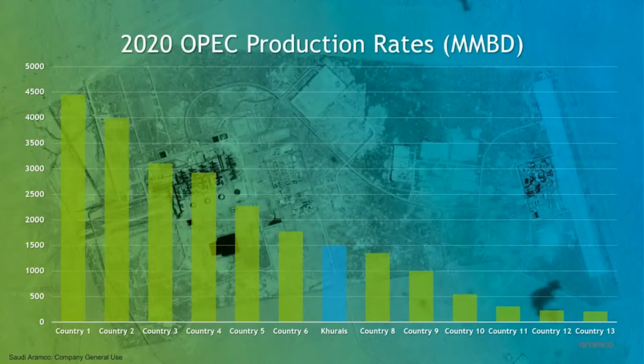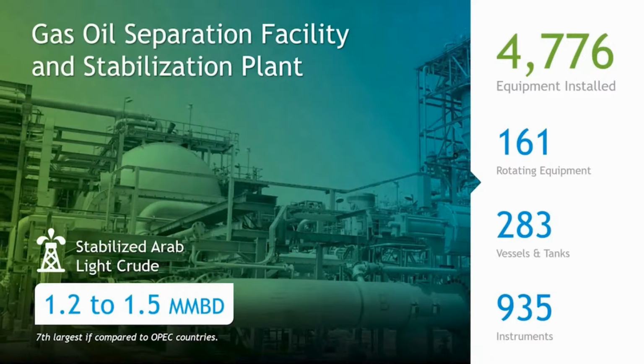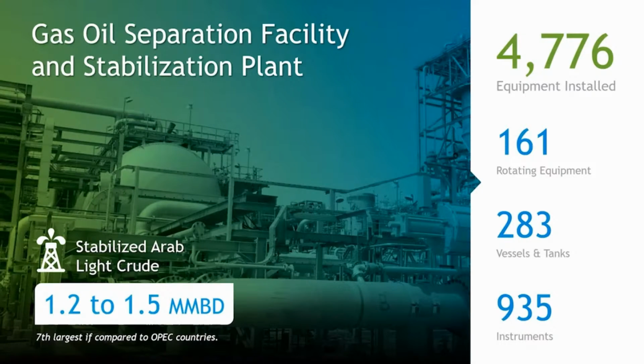To appreciate Khurais' contribution to helping meet global energy demand, if Khurais was a country, and if we were to compare it with 2020 OPEC production countries, excluding Saudi Arabia, the Khurais capacity would be the 7th highest producing country on the list. Detailing the scope, Khurais has successfully boosted production capacity by 300,000 barrels of crude oil per day to reach 1.5 million barrels of crude oil per day by installing new gas oil separation facility and stabilization plant, where more than 4,770 pieces of equipment were installed.